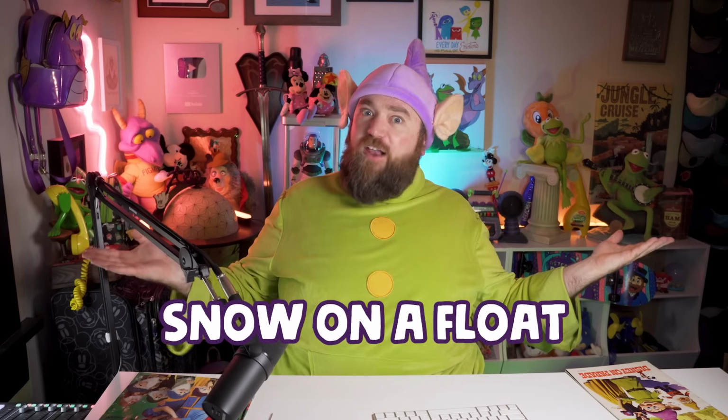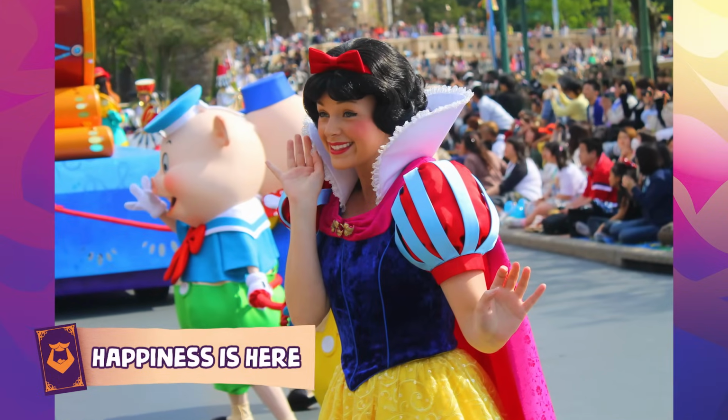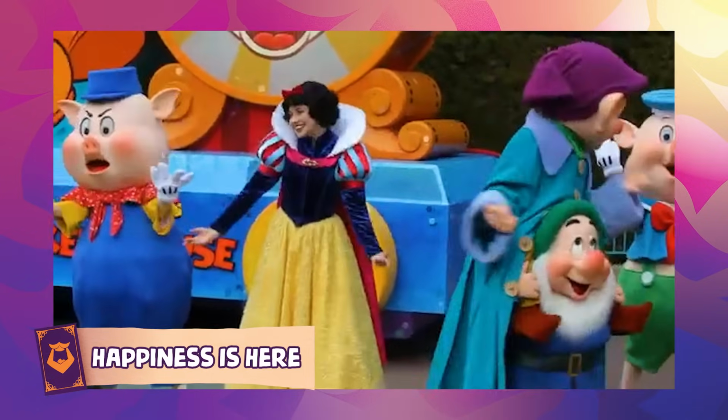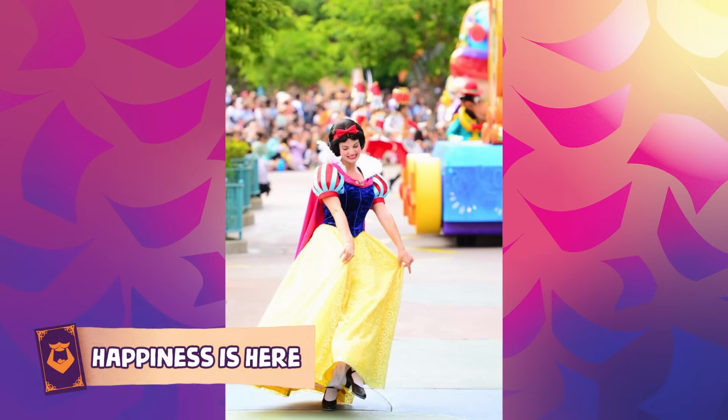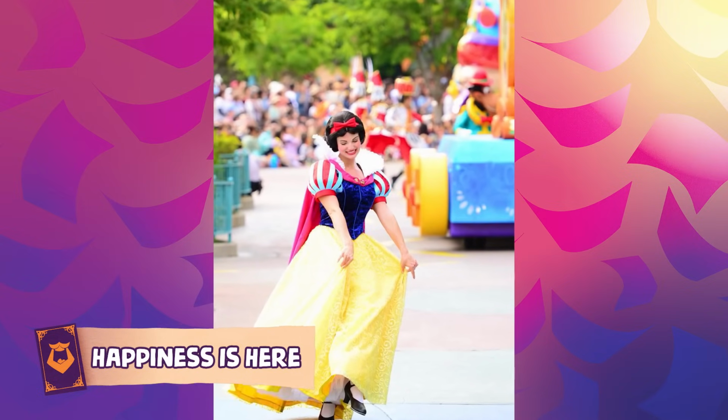Now lastly, for my montage of montages, I have to of course bring you to one of my favorite parts of the parks, parades, in a segment I'm calling Snow on a Float. Happiness is Here is a really fun parade. I highly recommend everyone take a look at it. And I love the Snow White variation here, specifically the skirt. It's the skirt where the business gets done here, with a lot of swirly, cute little embroideries.